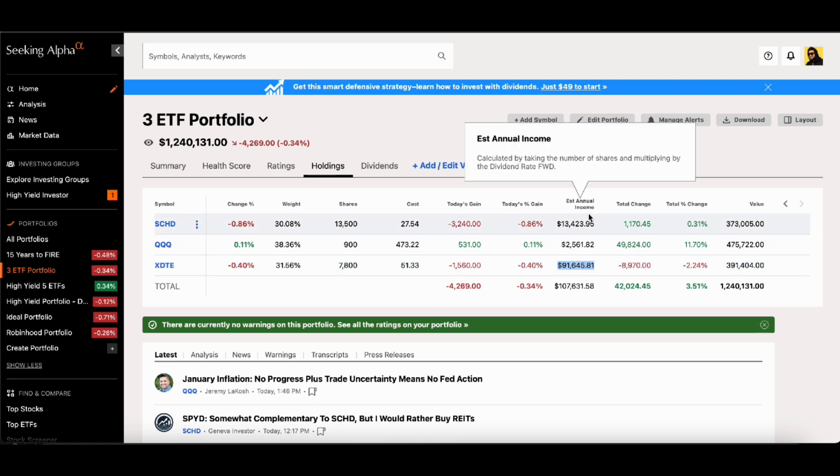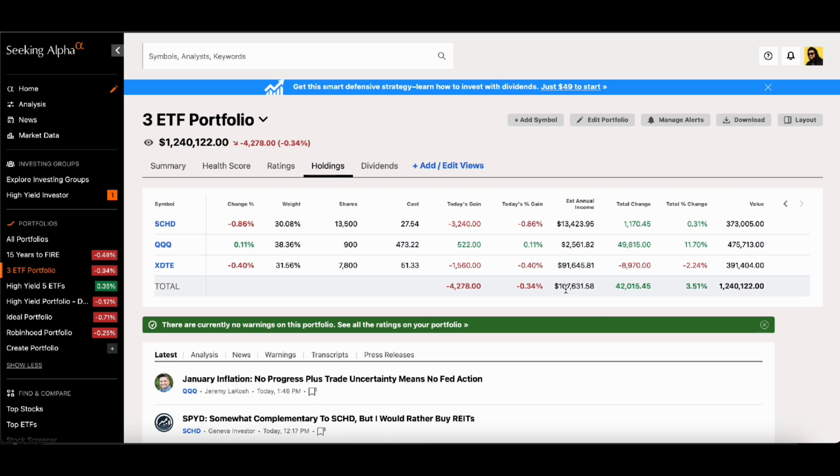So overall, the estimated annual income that you see here is $107,631. This obviously can fluctuate. It can go up, or highly unlikely, but it can go down as well. It can go down because if XDTE starts paying less and less dividend, this portfolio income could go down. But SCHD has been growing its dividend for the last 14 years, and so did QQQ. So I'm pretty positive that with the increase of dividends from both of these ETFs, you will see a positive return and you will see growth in your annual income as well.